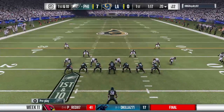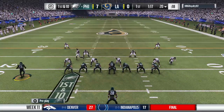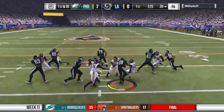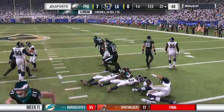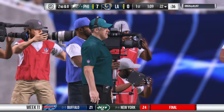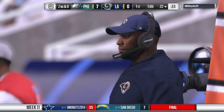Blue 90. Blue 90. In motion left here, Green Beckham. And they'll try the ground game here with the running back. And he'll get only a couple up to the 22. Alec Ogletree in on the stop. That's a good play by the guys on the defensive side of the ball. Held him to a gain of 2.